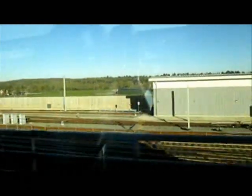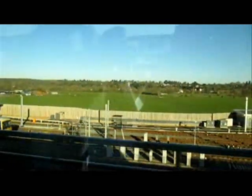Next stop is Reading. Okay, this is approaching Reading, looking on the north side of the train. Interesting. Oh, wonderful.